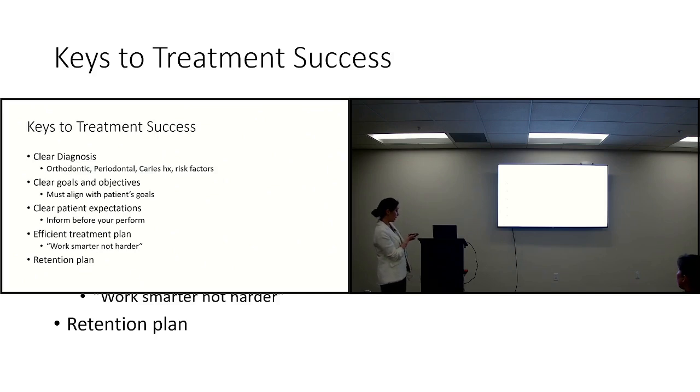Clear patient expectations, so inform before you perform. Invisalign treatment creates black triangles. Really, any kind of orthodontic treatment, when you strain teeth that have been crowded for decades and that papilla is no longer there, they're going to get black triangles. So you better let them know about that before you start any kind of orthodontic treatment, because they won't be happy at the end if they see those spaces.